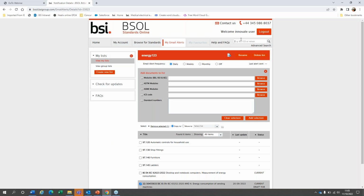Returning back to the search engine, just to give you a few suggestions. Remember we saw all those different weird and wonderful combinations of letters at the start of standards, BS, BSEN, ISO, and all sorts of others. There's over 30 combinations of types of letters that could be in there. It can be very confusing. My simplest suggestion is if you're looking for a particular number, if you know the number of what you're after, just type the number. Don't worry about the letters.